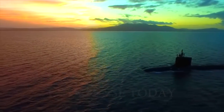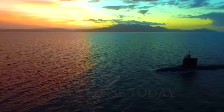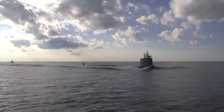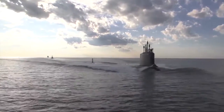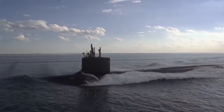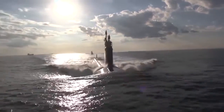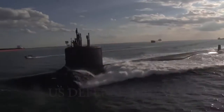At 353 feet, Seawolf subs were designed to be slightly shorter than their predecessors, by just 7 feet, but with a 20% wider beam, making them 40 feet wide. This width made them substantially heavier than the subs before them, topping the scales at 12,158 tons submerged.